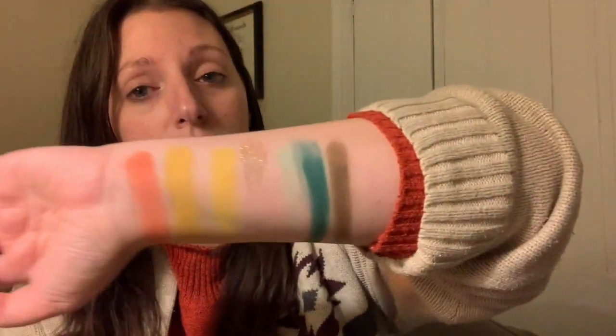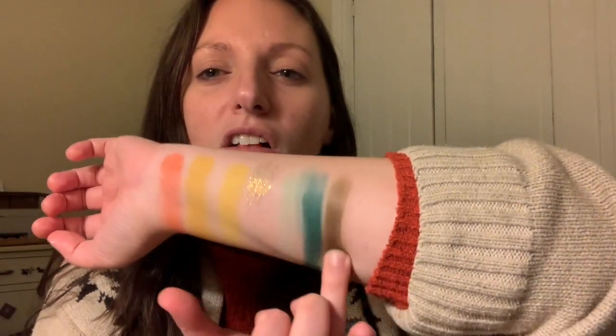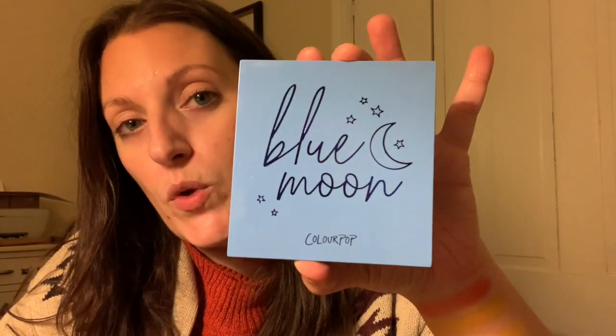I guess if a brown were green, it would be this one. It looks more like an olive. So I really don't need any more browns. That's fine, I've got a bunch of other greens in this palette. Okay, what's next? What's this? Blue! This one is Blue Moon.